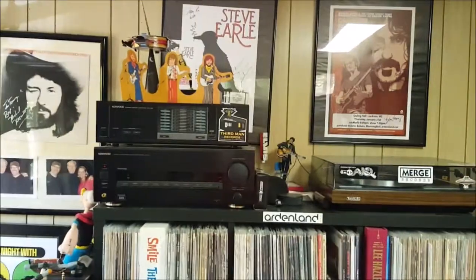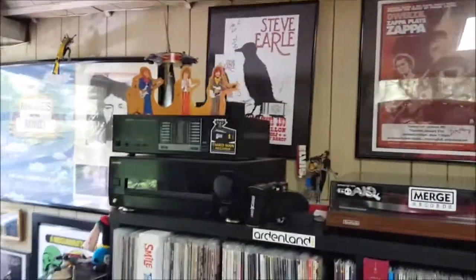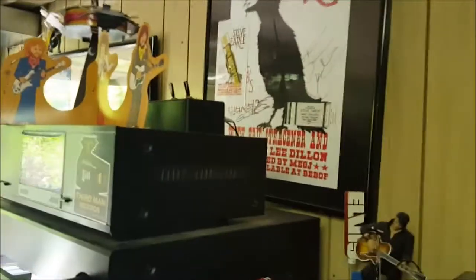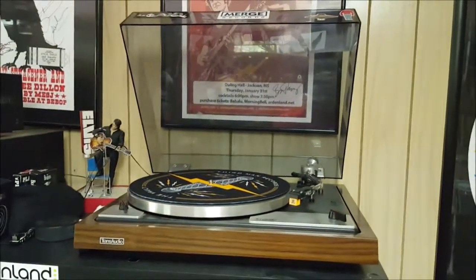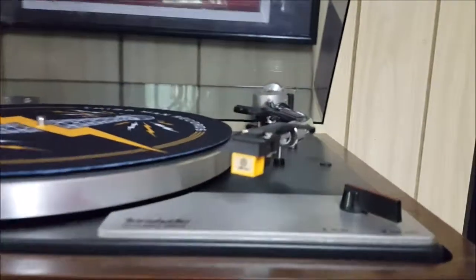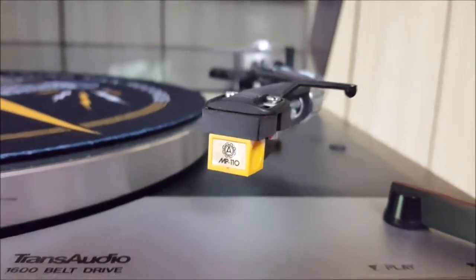Moving over, this is what I listen with, my gear. That's a Kenwood amplifier and receiver. Behind the BGs there is a mono switch built for me by my friend Sean in New Orleans. Hi Sean, I spoke about him in the first video. And then my turntable, which is a Trans-Audio turntable. It's not high end by any means, but it works really well. I listen on a Nagaoka MP-110 cartridge, which is really neat.